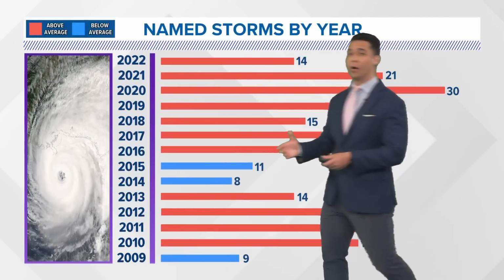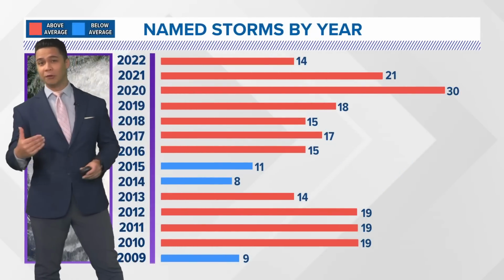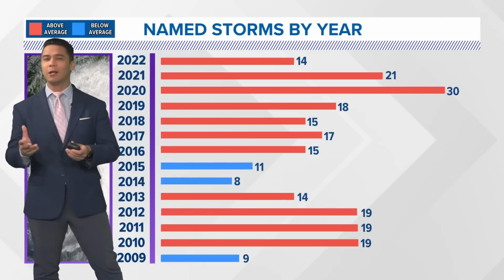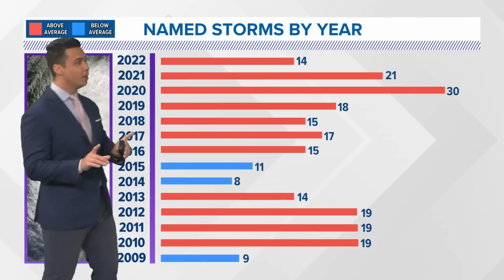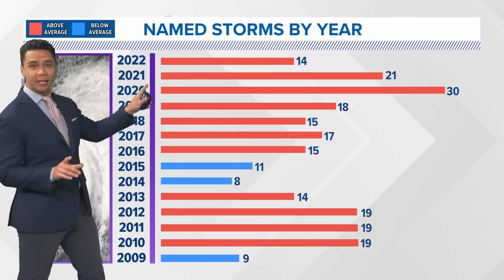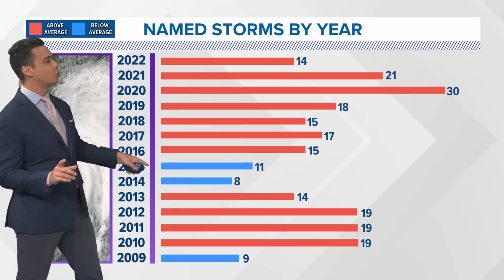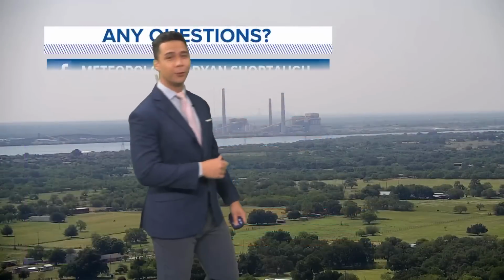What's influencing the weather and the climate and the hurricane landscape this year is El Nino, the strengthening El Nino pattern. What that does, it creates more wind shear, which lessens the amount of tropical storms we typically see in one given season, which, by the way, last year was 14. Back in 2020, record number of storms, 30. And then back in 2015 and 2014, below average season. In addition to that, 2009.